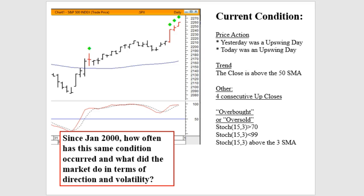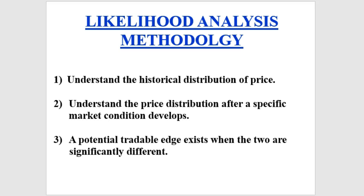Of those 79, if we go back and find that what ensued was that the market went up dramatically, well, we're going to go bullish in some fashion. If we discover that the market consistently dropped, we'll go bearish. But usually it's not that easy. So let's just take a look at how we go about doing this. Here's what we do. We understand the historical distribution of price. From every close, we're going to understand what the price does in the ensuing 5, 10, and 15 days. We're going to define that for us.